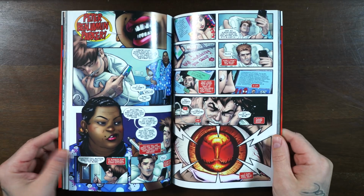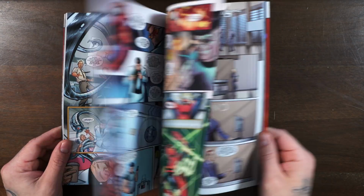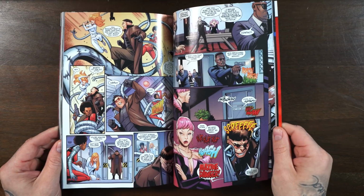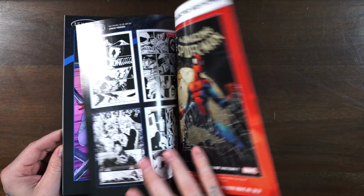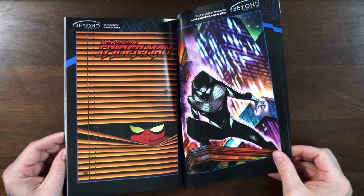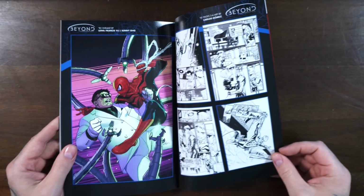So these issues kind of go back and forth. Some are Ben Reilly focused, some are Peter Parker focused. Dr. Octopus is in the mix. This is the current Spider-Man run, guys. This is where we're at, and we're about to head into a new jumping on point, so you could catch up via the trades if you'd like.